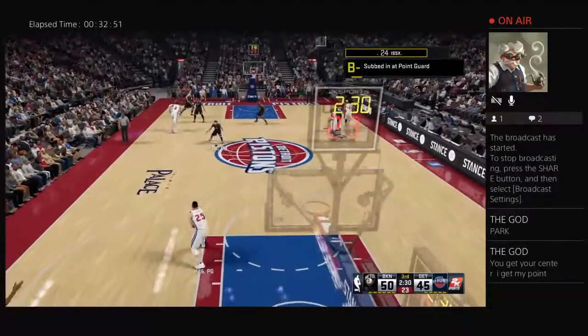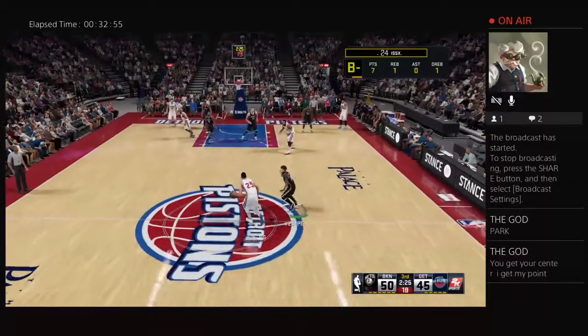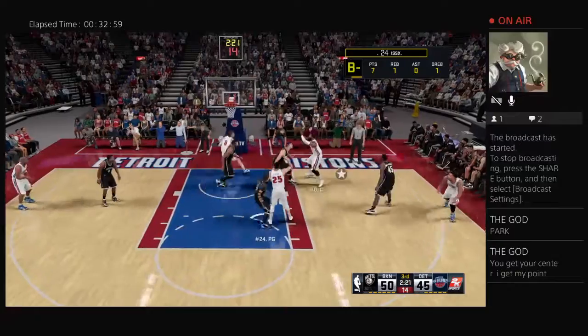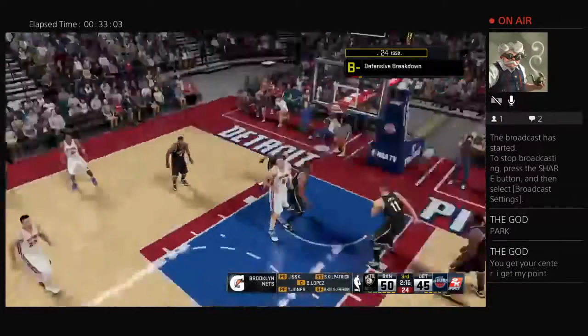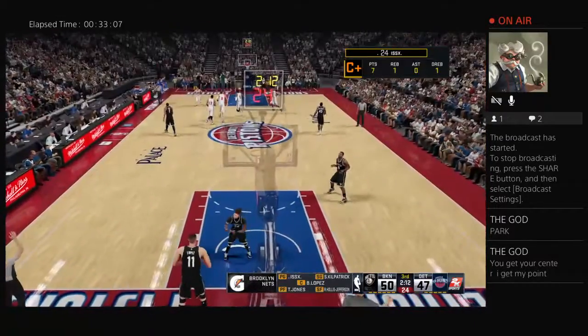Pistons. Mozgov, he's checked in for Monteiunas. Morris comes in for Johnson. Jodie Meeks, he's checked in for Kentavious Caldwell-Pope. And it's Rivers in for Jackson. So for Brooklyn now, Clutch, he's in at point guard. Brook Lopez is out there with Jones. And it's Kilpatrick in at the shooting guard.